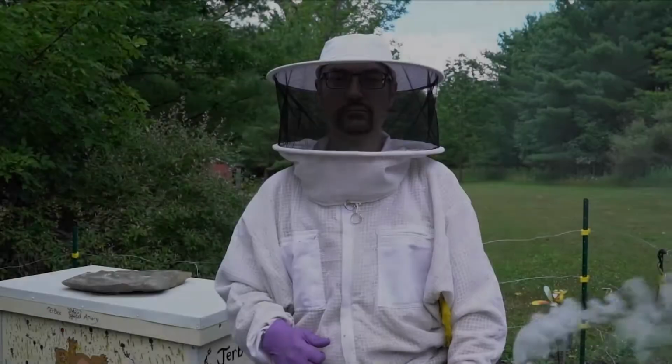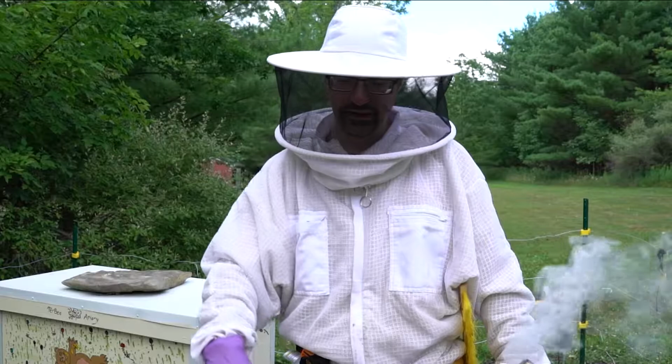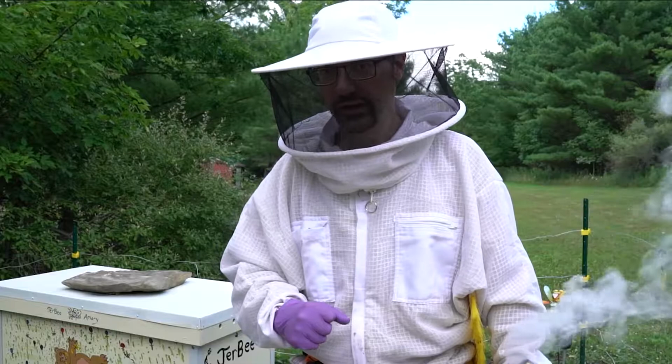Hello everybody, welcome back to the JRB Apiary, checking out Hive 1 today of our Layens Horizontal Hive. This is the one that is still recovering from the bear attack, with its new queen that they raised up. Should be some capped brood in there. I wouldn't expect any actual emerging workers yet. It's a little too soon, but maybe within the next week.